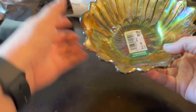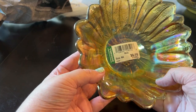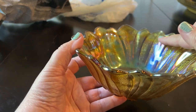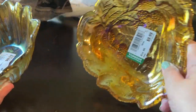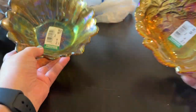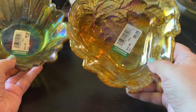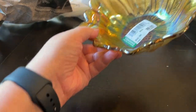I also grabbed this guy, which was a sunflower one. Again, wow, I didn't realize this one was $9.99. Also, we got it for $5. Now, this one does have some discoloration. You can see the quality on this one looks a lot nicer than this one. But still, I thought with summer coming, kind of fruit bowls, those would be cute. But you can definitely see the sheen difference looks a lot better on this one than on this one.